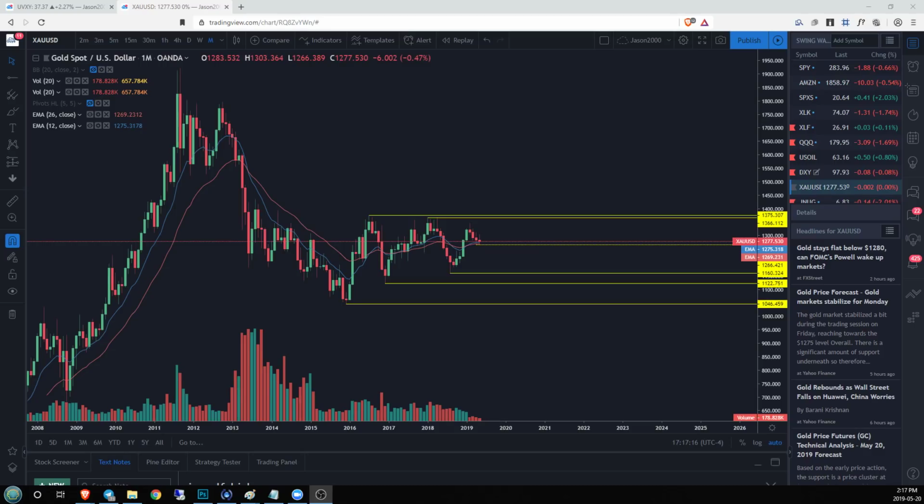It's Monday, so that means we try to take a fresh look at things. Starting with our monthly time frame, we can see that yes, we still are indeed in this monthly equilibrium.